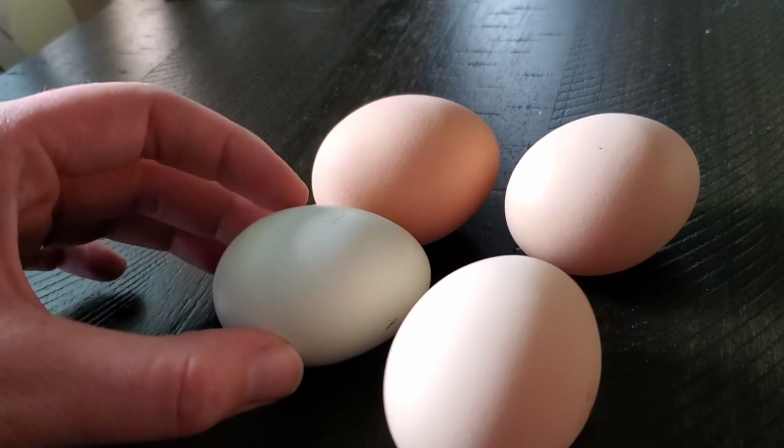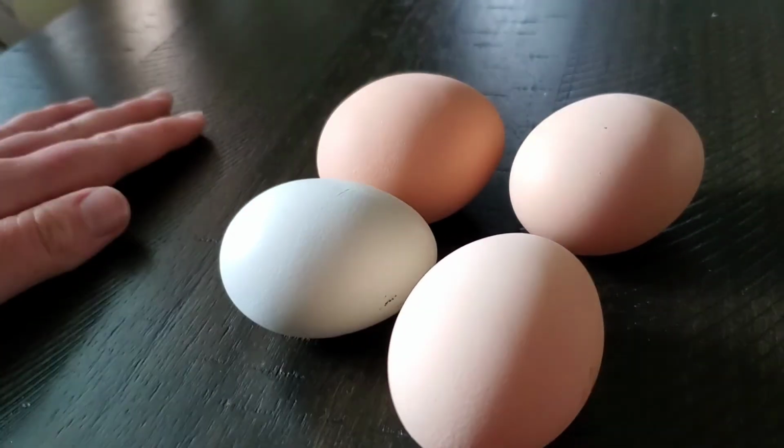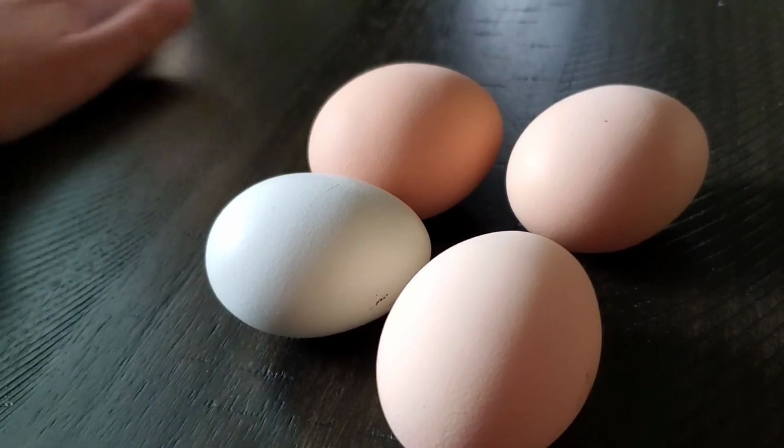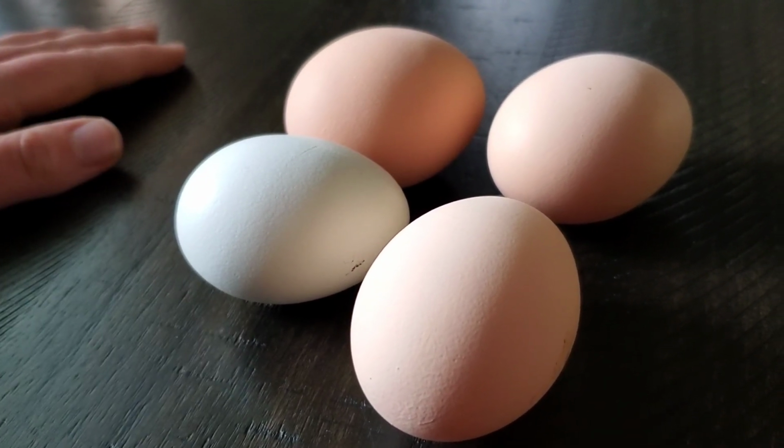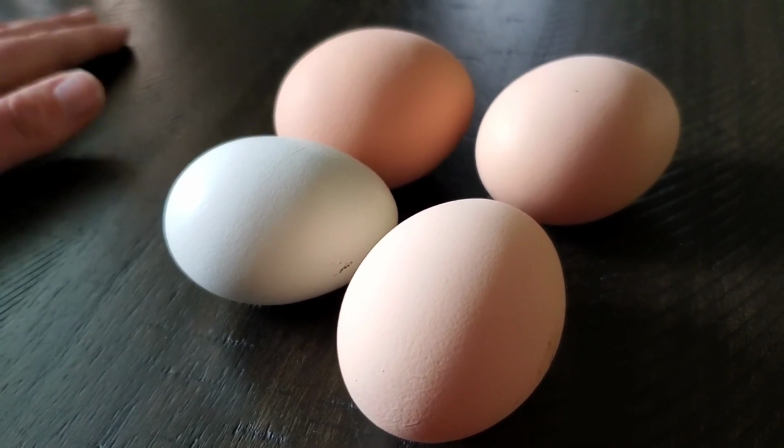And so yeah, I've had friends come over and see the eggs on the counter, and they're kind of interested in why they're not in the refrigerator, and that is the reason why: you don't have to refrigerate fresh eggs as long as you don't wash them.